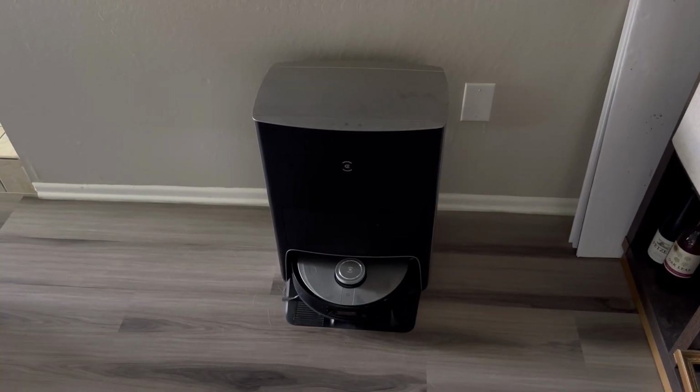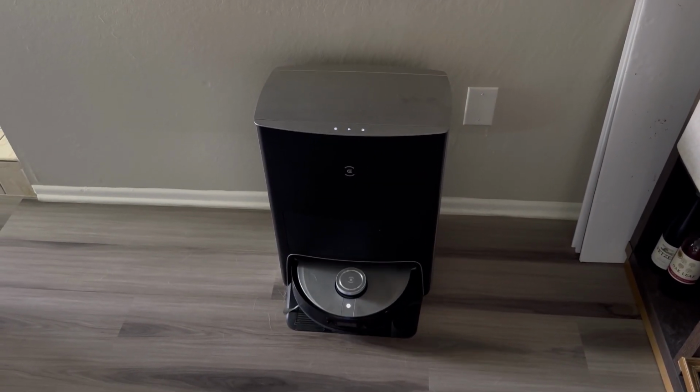This part also usually takes the longest just because there's so many things in the kitchen. This is basically the checkpoint of the house. So this part takes forever, but it must be done. Okay, now first thing I'm actually gonna do is run the robot. Okay, Eco, clean the living room.